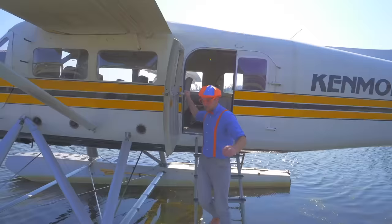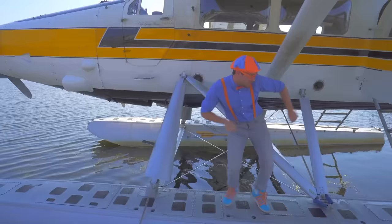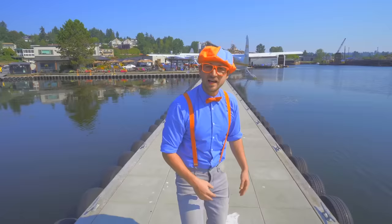Hey, idea. Why don't we learn some more about seaplanes? What are you doing way out here? Come on, let's learn the interior parts of the seaplane.